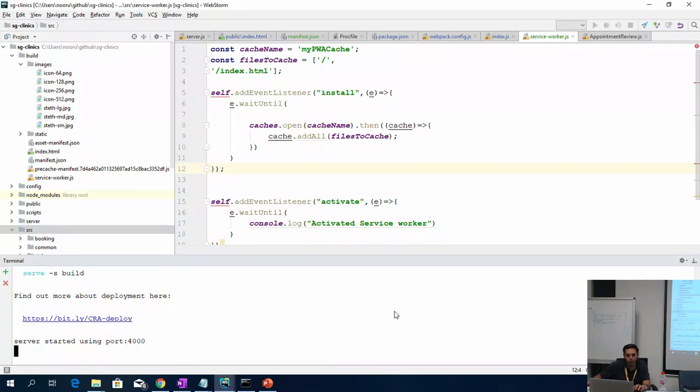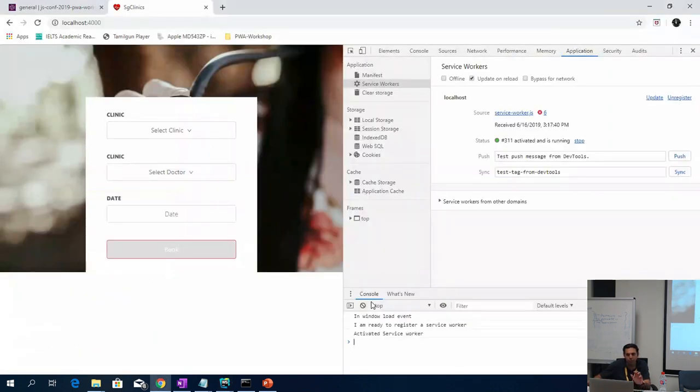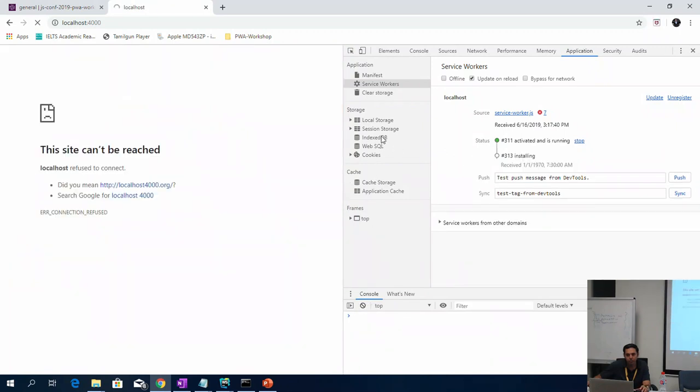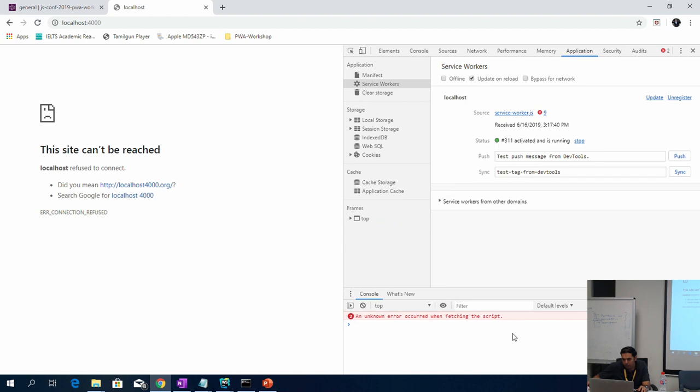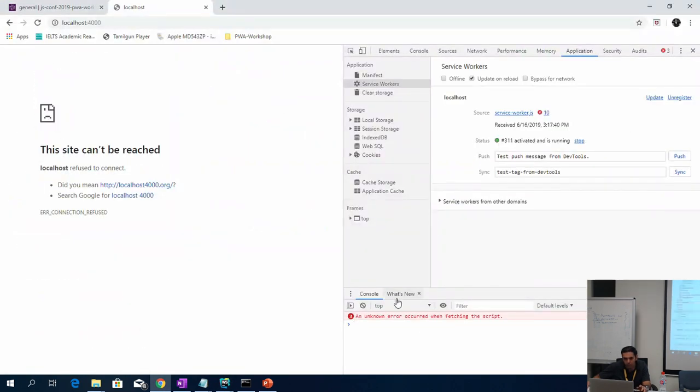And after that, take the bold step of bringing down the server and refresh it. An error occurred. Let's see what's going wrong.